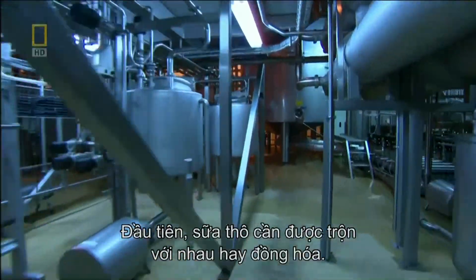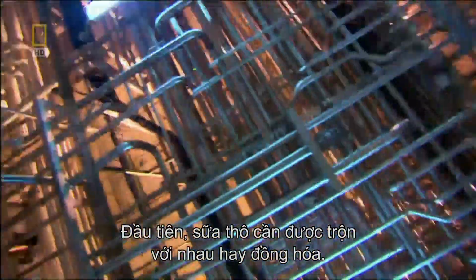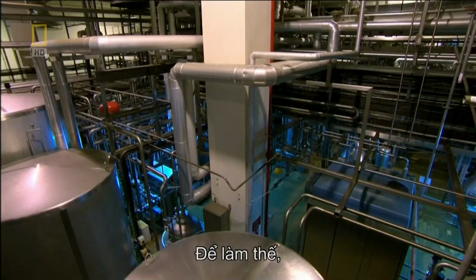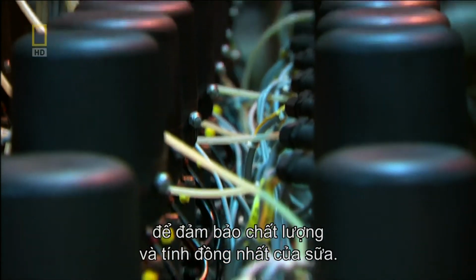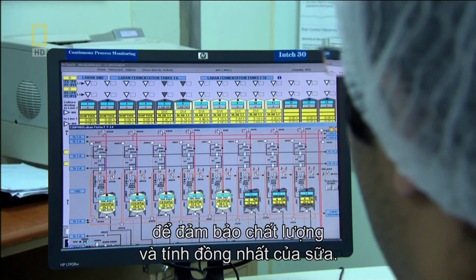The raw milk first needs to be mixed together or homogenized. To do that, the milk goes through a network of pipes, sensors and temperature gauges to make sure both the quality of the milk and its consistency are uniform.